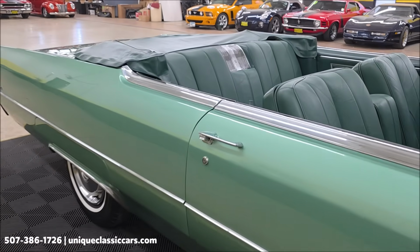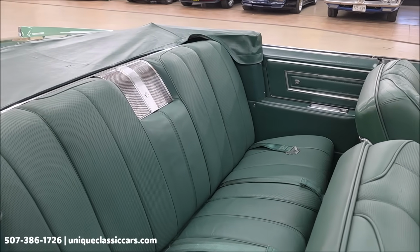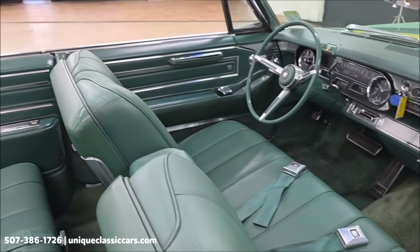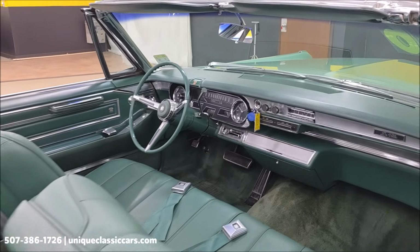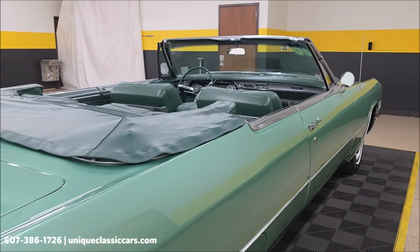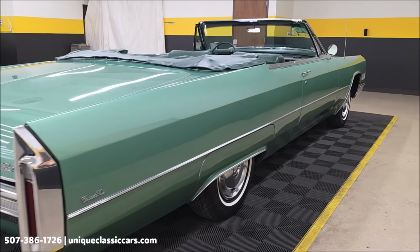We will show you the functioning top too. It's working just fine. It actually has a new convertible top pump. And I'll go over some other things that were done in service on this car. There you can see the bench seat up front. Very stock looking interior. Seat belts intact. Take a look from the rear to the front, down the passenger side, fender skirts. Great look on this car.